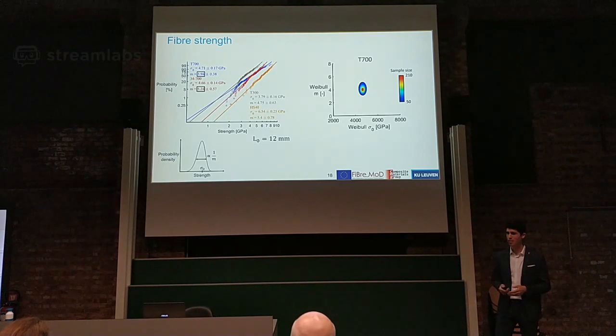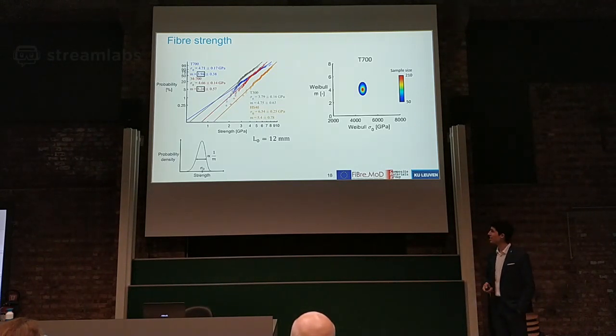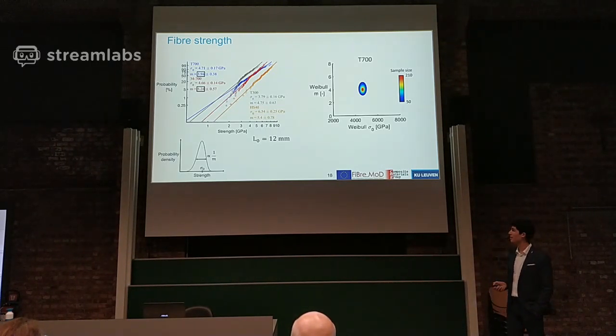And in fact, it's very difficult to say how many tests we need exactly, but what I did here was take a sample, for example, of 50 points out of my 217 data points for the T700 carbon fiber, and for each set of 50 fibers, I fitted Weibull parameters. And if we do this enough number of times, we can actually fit an ellipse to encase all these estimations.